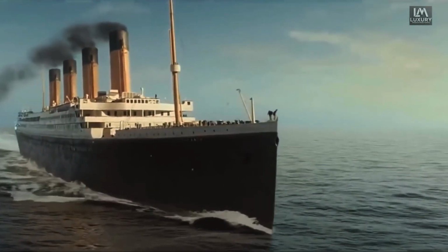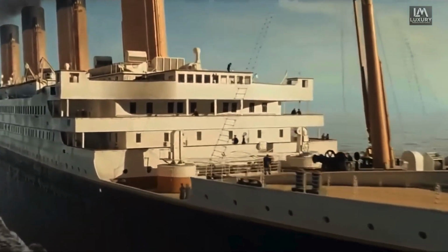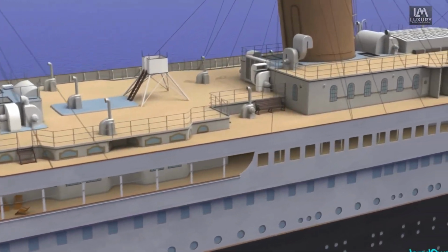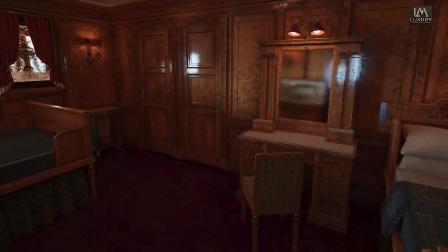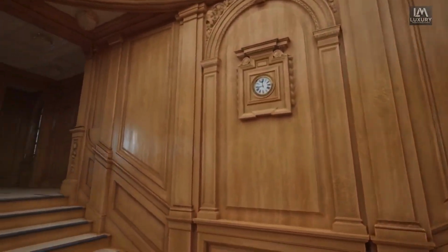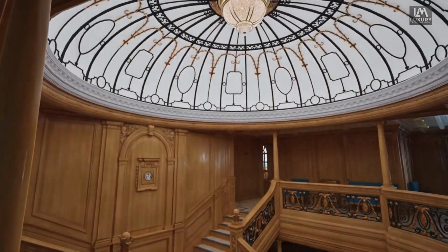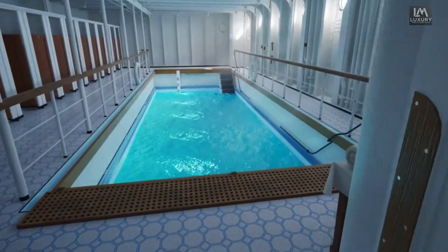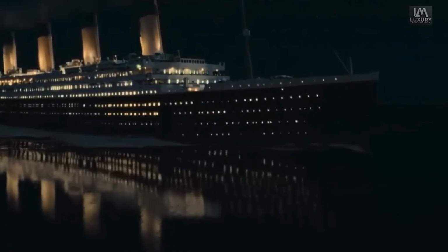The Titanic wasn't just a ship, it was an icon of luxury. At 882 feet long, with opulent first-class suites, an extravagant grand staircase, and even a heated swimming pool, it was designed to be a floating city.